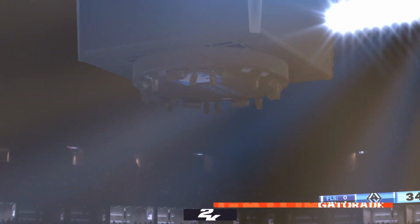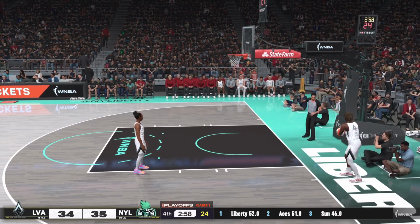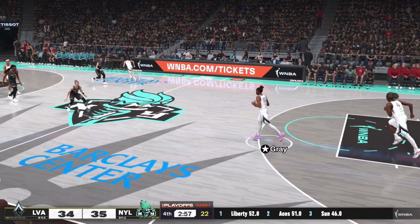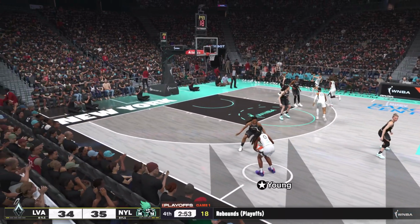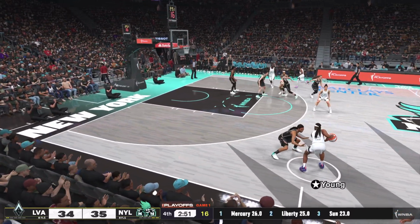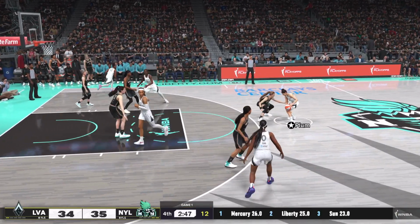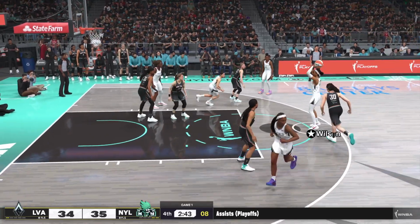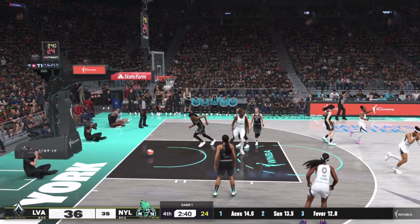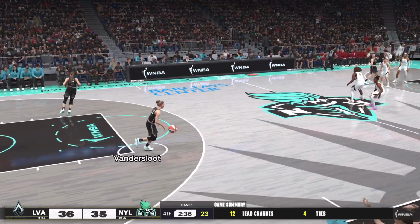Now a timeout called by Las Vegas. And the Aces making a change here. We're just over a minute into this final quarter of play. Outside Young. Pass to Plum. Gray. Vandersloot defending. Releases. It goes straight through with a swish. A momentum builder for sure.